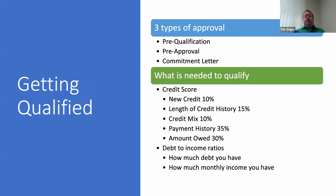The next one, which most people get, is what's called a pre-approval. This is where the lender is going to ask you for documents. You're going to provide them. So everything in there, when they say this is how much you make a year, that's because they verified it. Same thing with the expenses. They verified your expenses, and they're going to know everything on there. So it's a stronger letter. Chances are you'll be approved. And then the commitment letter, where literally they've already run you through underwriting. The only thing missing in this process is the home.